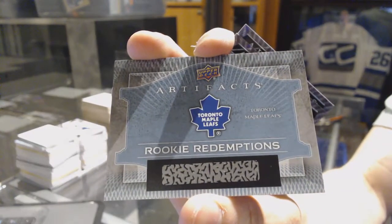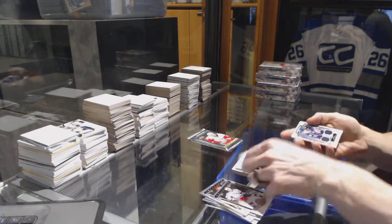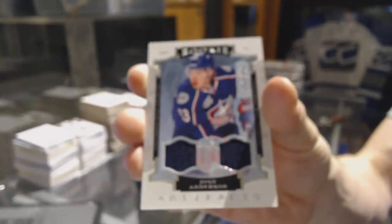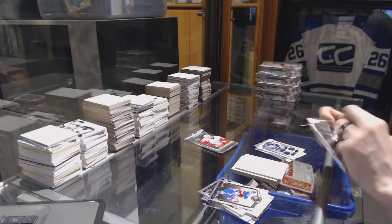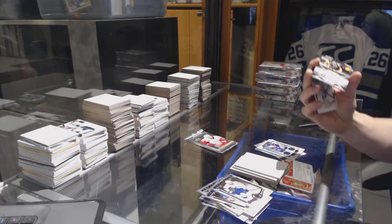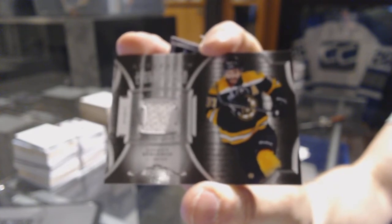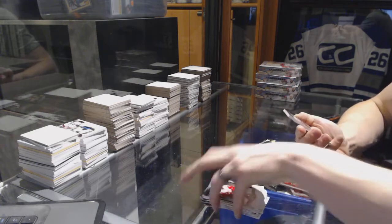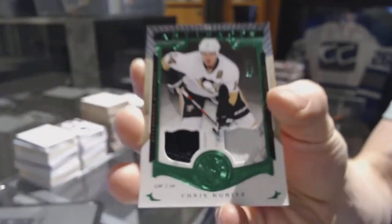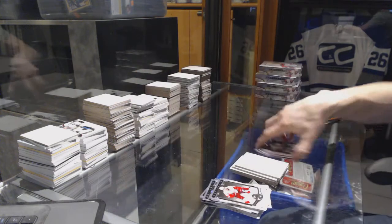We've got a rookie redemption for the Toronto Maple Leafs, Garret Sparks. We've got a rookie dual jersey numbered to 399 for the Columbus Blue Jackets, Josh Anderson. We've got a Lord Stanley's Legacy jersey for the Boston Bruins, Patrice Bergeron. And we've got a jersey and one color patch emerald numbered to 75 for the Pittsburgh Penguins, Chris Kunitz. Jersey and patch out of 75, Chris Kunitz.